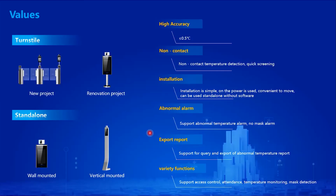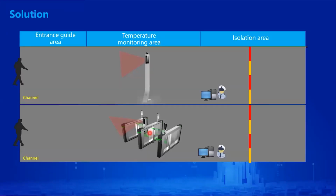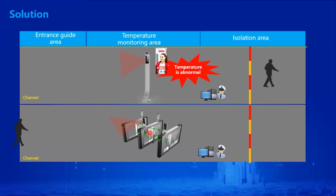So in this case, we can get those opportunities. As you can see here, the entrance guide area, the man will come here and the temperature will be detected. The temperature is abnormal. He will go to the isolation area. So usually when we go to any customer, we have to tell him what kind of design for our products or what is the design for the situation now. We should tell him that there should be an entrance area, there should be a temperature monitoring area, there should be an isolation area, okay? Many things should be changed at the entrance. It will not be exactly the same as before because now everything is changed.